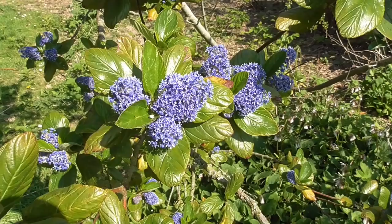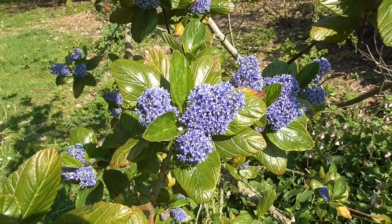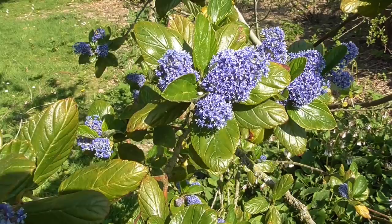This is Ceanothus, or Californian lilac. This particular one is Ceanothus Trewithen Blue. Normally Ceanothus flower in May or June and are pretty attractive to bees. But this particular variety, unfortunately, I planted it and I wish I hadn't, because I've never seen a damned insect on it. Oh well, looks pretty.